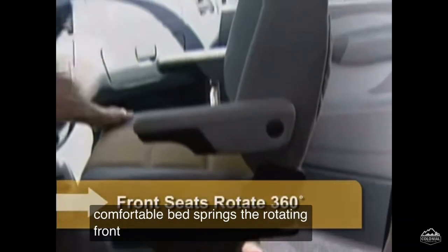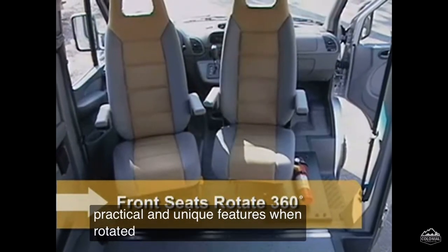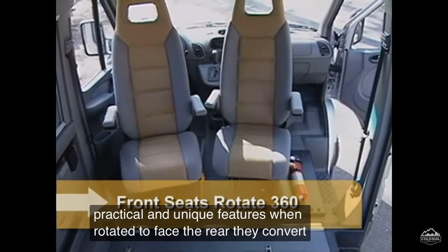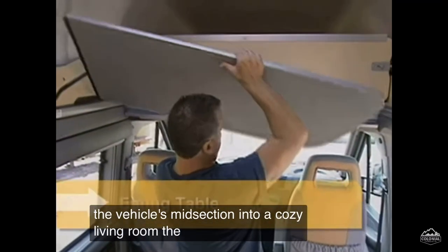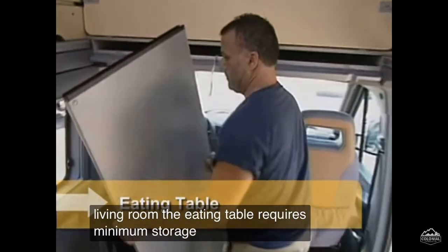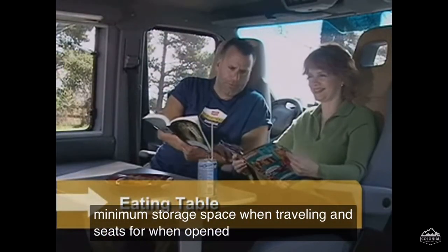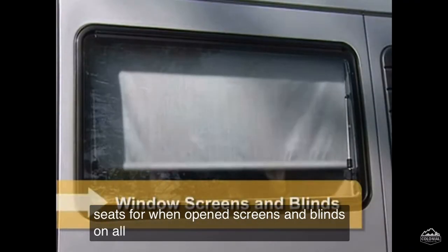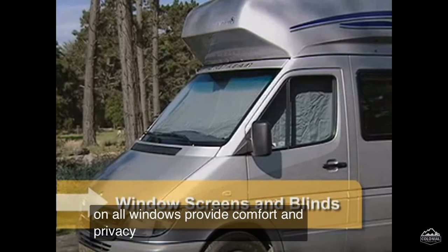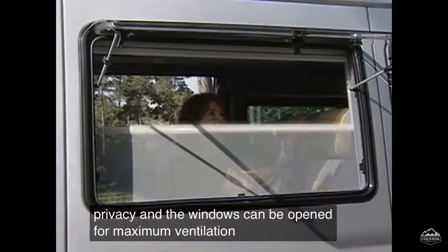The rotating front seats are another of the van's practical and unique features. When rotated to face the rear, they convert the vehicle's midsection into a cozy living room. The eating table requires minimum storage space when traveling and seats 4 when opened. Screens and blinds on all windows provide comfort and privacy, and the windows can be opened for maximum ventilation.